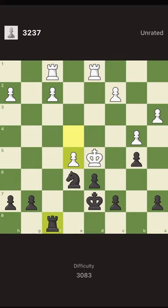What can we do now? You're right, we can block that square as well. Here is where you should have been able to see it in advance.